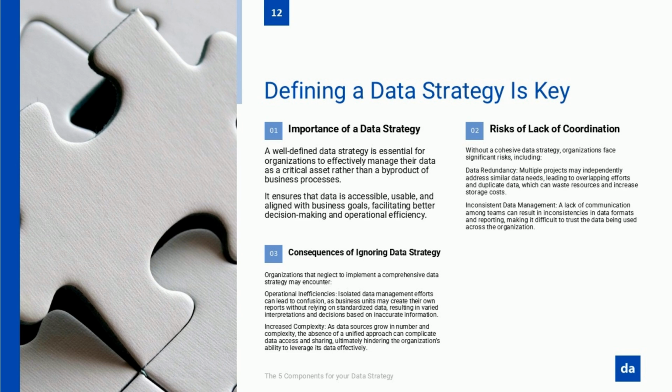Imagine trying to solve Fermat's theorem without understanding algebra, calculus, or number theory. That's what it's like trying to use data without a strategy. Here are just a few risks. Redundant work, like trying the same failed approach repeatedly. Teams without a strategy waste resources creating duplicate data sets.